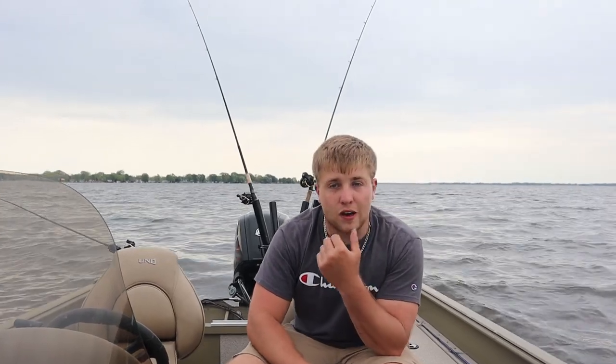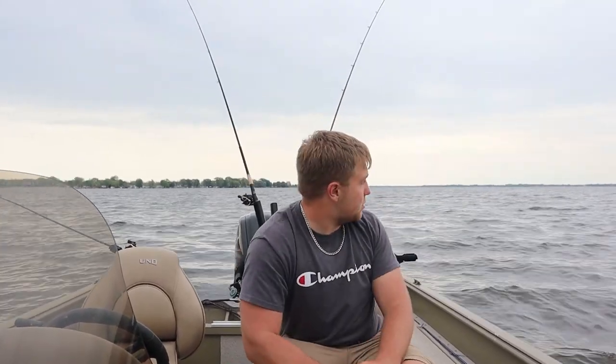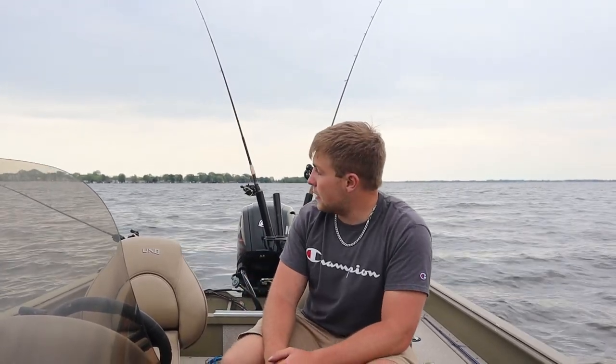Get some down in that depth range, but there seems to be a little bit of foliage down there. Since it's early in the year, the foliage is growing up. So what I'm doing is I'm running them about a foot off bottom, so that way I don't get any of that foliage, and hopefully they're cruising on top of that foliage and I can get a bite. So just trolling over some waypoints that I had previously and see if we can't pick up a couple fish.